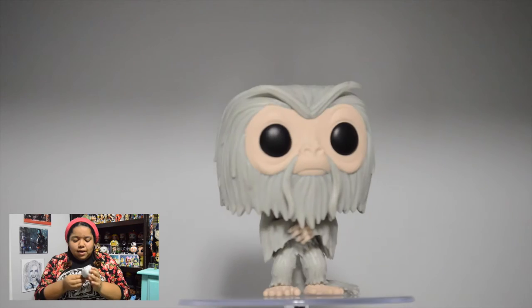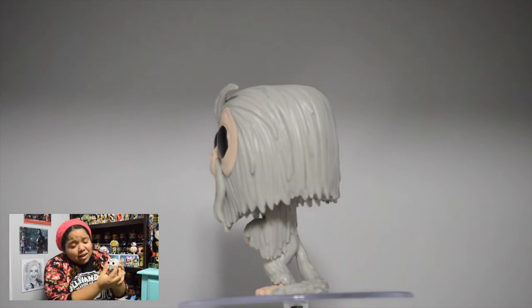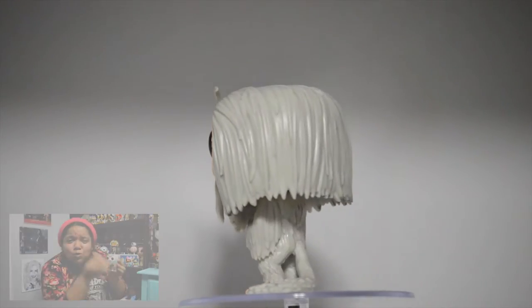Like, oh my God, this is one of the most perfect pops I've seen. I love it. The eyes are perfect. The little nose. Oh, I just want to squeeze it. It's so cute. And he's got his hair, like the detail all around. This is beautiful. His little tail, his little big feet. It's so cute. He's holding his little hands like that. Like he's shy. He's so cute. I want them to make the rest of the creatures from Fantastic Beasts because I love them all. This is super cute.